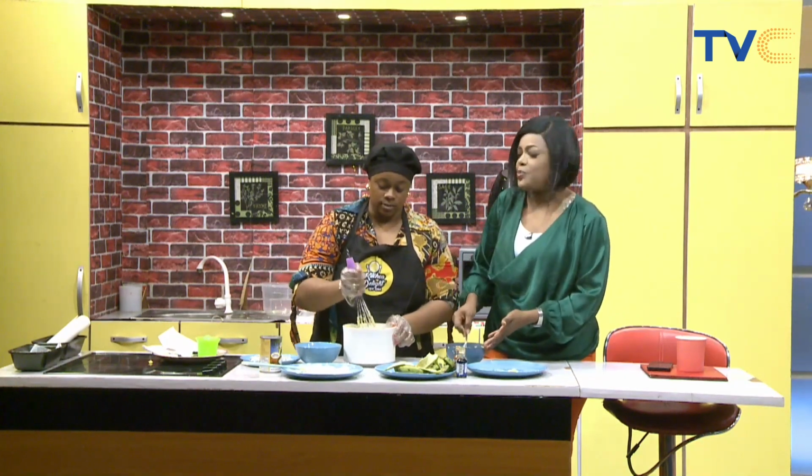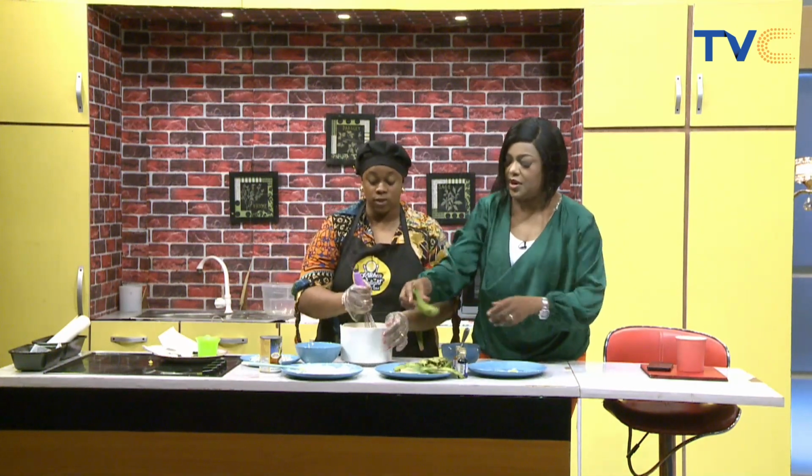Another question, can you use plantain for banana bread? Oh, I actually have plantain bread as one of my variants of bread. But this is actually banana, because we are using banana as one of the sweeteners here.